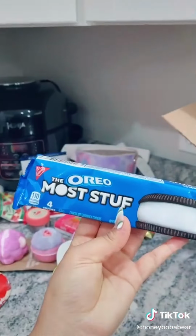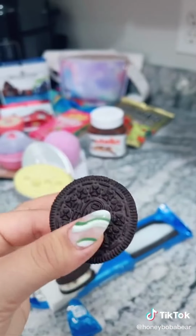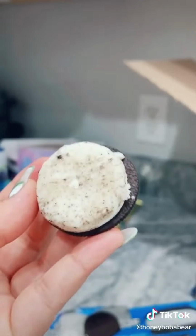Some Oreos. What? Most stuffed? These exist? Oh my gosh. When I was little, I would take out the stuffing, put it in a Ziploc bag, and give the cookies to my siblings and eat the stuffing.